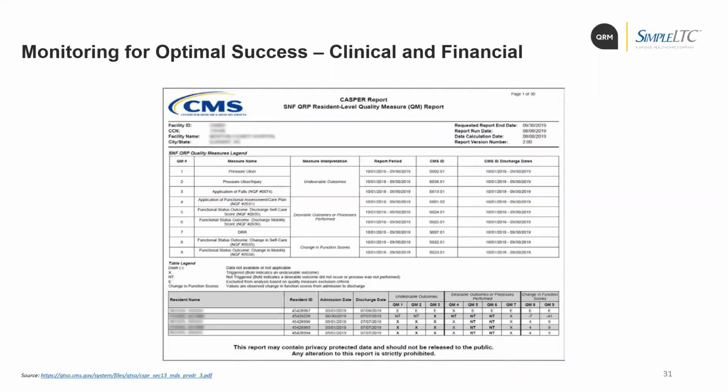And then next is an example of the SNF QRP resident level QM report. This is where you're really able to drill down into the nitty-gritty and see which residents are triggering which measures and whether or not the outcome was desirable. You're also able to view the observed change in the self-care and the mobility scores.